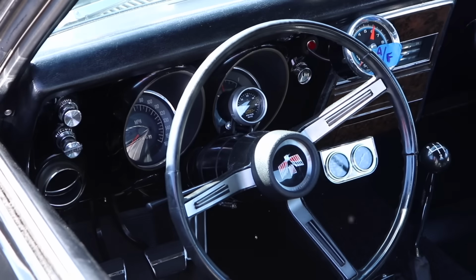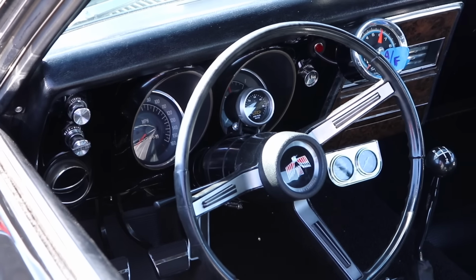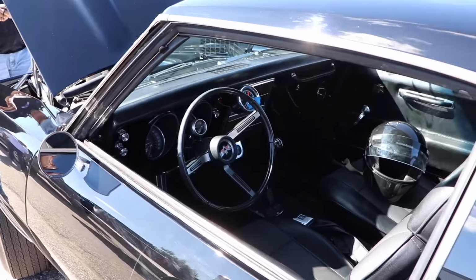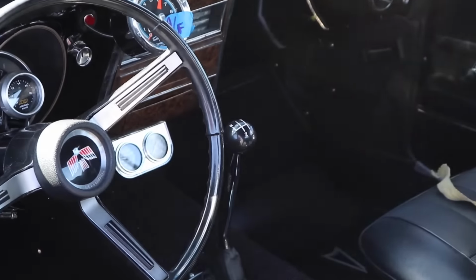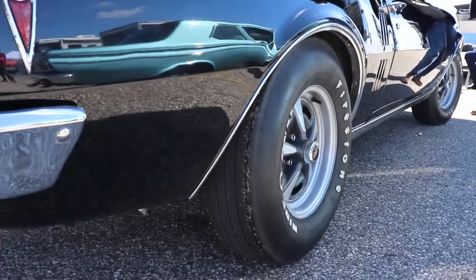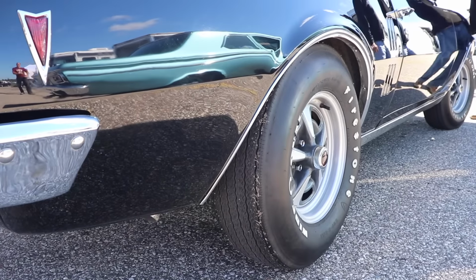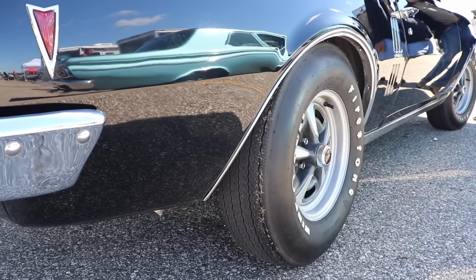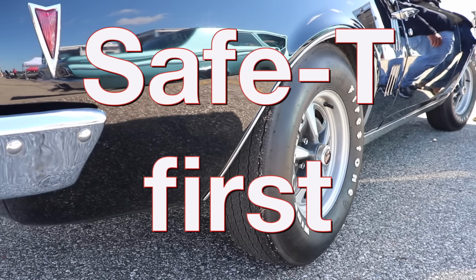You could get a Turbo 400 3-speed automatic in the Ram Air II cars, but that was a really rare combo. But not this car. This one's got the 4-speed. Helping that Ram Air get the power to the ground is a Safe-T-Track differential and a set of 4.10 gears. And I like that differential because you know what I always say? Safety first.